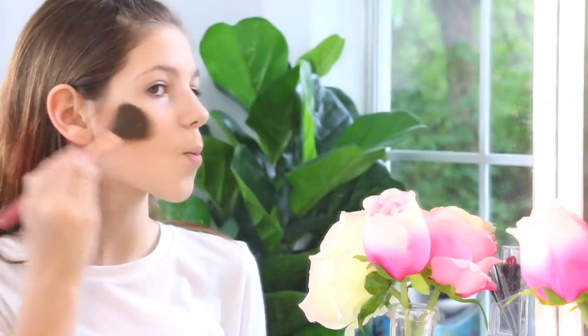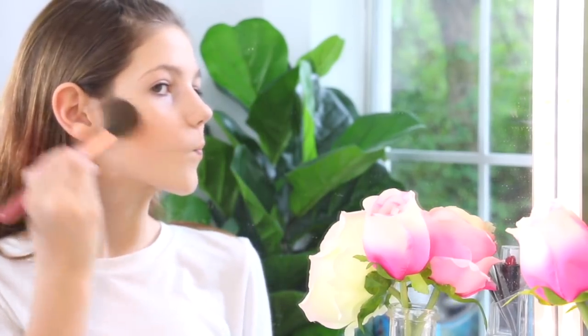Taking on a bigger brush to blend it out, I'm just using circular motions around the spot where I applied the product, and it already looks like I have cheekbones. I love bronzer, but as you can see, it's very dramatic, so not a lot of people need to wear it because it's just very dramatic.